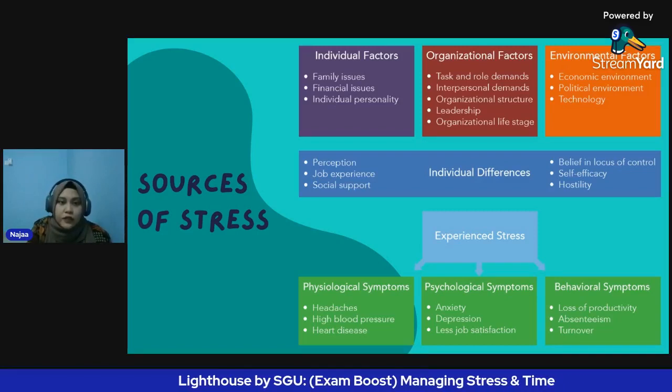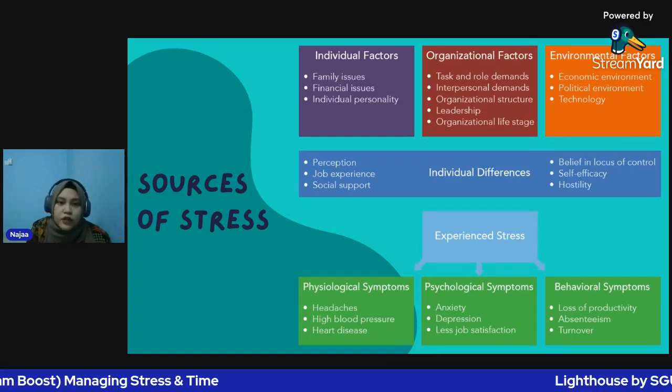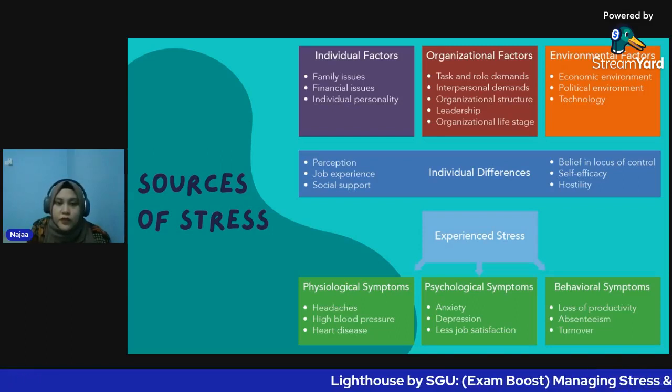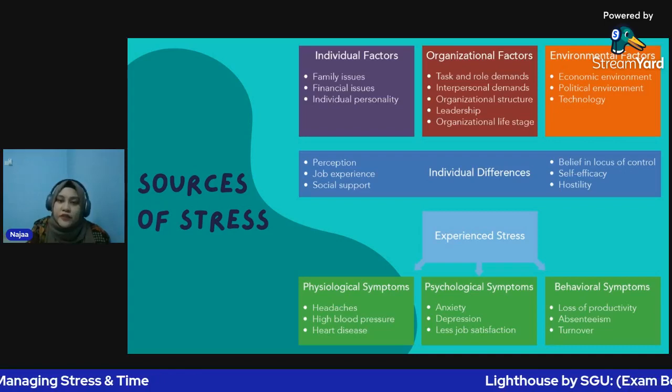The stress could be from organizational factors also. It could be from too much task or too many roles. It could be from interpersonal demands, from organizational structure. It could be maybe clashing from the leadership. It could also be part of the organization's life stage.